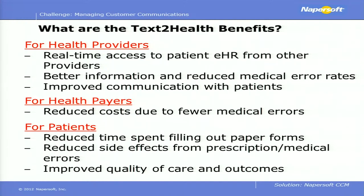If you go into any kind of a provider's office, like a doctor's office or whatever, all the forms and all the data that you have to remember on each single visit, especially for those new visits, is sometimes overwhelming to patients. So reduce that amount of time, reduce the side effects from prescription or medical errors, and the bottom line is really improving the quality of care and outcomes for our patients throughout the country and hopefully someday throughout the world. So we think it's a win-win-win, a win for the providers, a win for the payers, and a win for the patients.